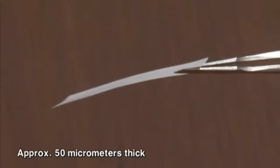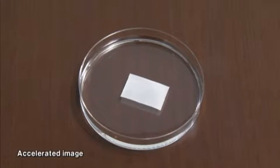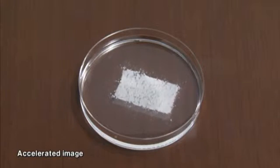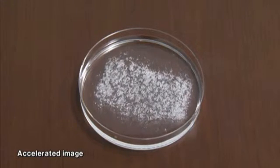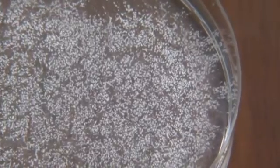It's only 50 micrometers thick, but contains a dose of pharmaceutical drugs. When the film is put into water, in about 20 seconds, it dissolves completely. When taken orally with tongue pressure and saliva, it dissolves in an instant and is easily swallowed. Okay, let's try. We tried a placebo sample. It dissolves right away. It's gone.